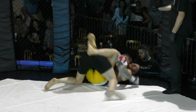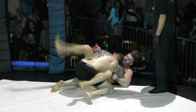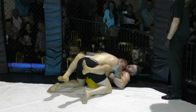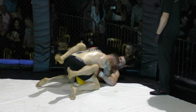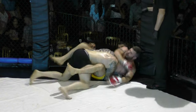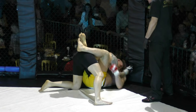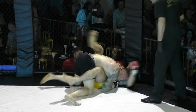Not too much damage taken by Williams so far. It's been a frustrating round for him. Short little right hand from Williams. Looks for his own elbow to create the slightest bit of space. Ward relentless in his pursuit now.